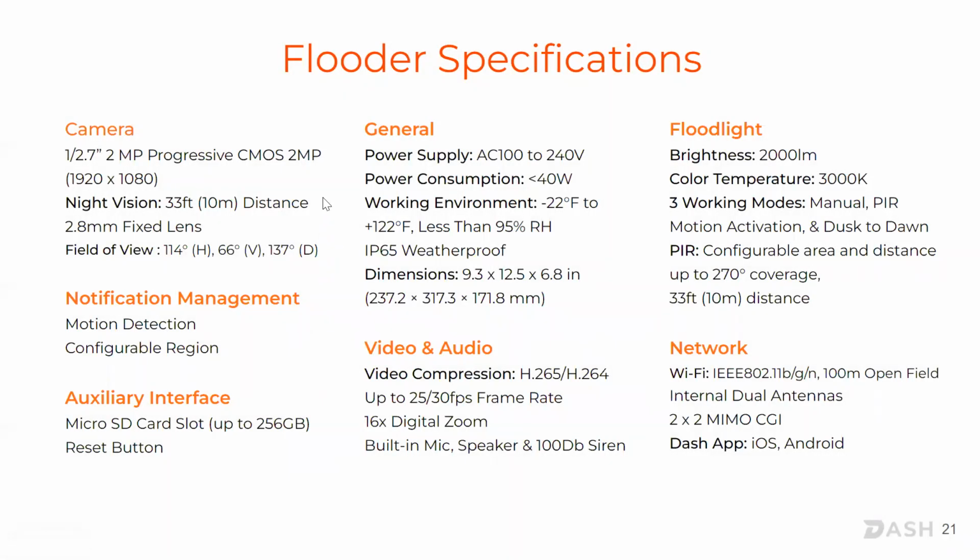So a couple of specs here. We have our camera, again, 2 megapixel. For your IR distance, it's going to be 33 feet. Your field of view is 114 degrees by 66 by 137. You have your motion detection, your PIR detection, and that's going to be pixel-based motion detection in conjunction with your PIR detection, again, which is adjustable.